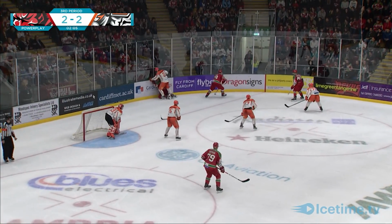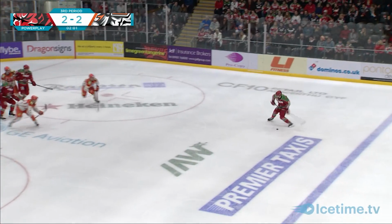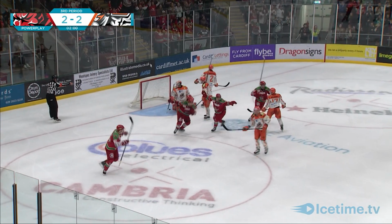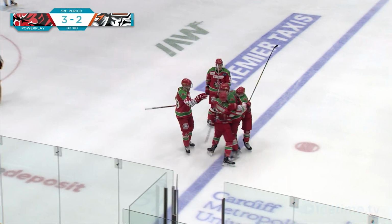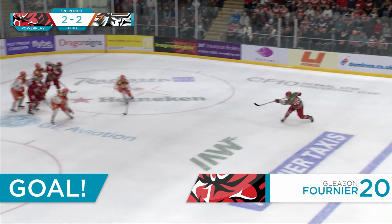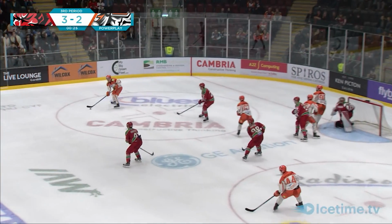Now Andrew Lord comes up with a puck, takes a big bump along the boards, no call. Stepping inside, now back to the point, Fournier, blast, shoots, scores! Gleason Fournier on the power play, Devils go 3-2.